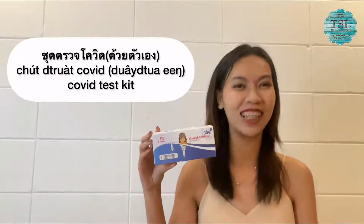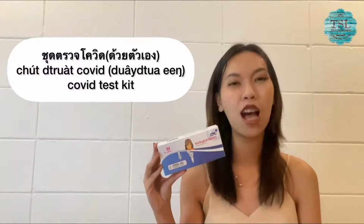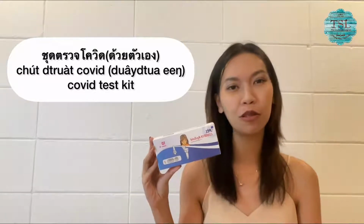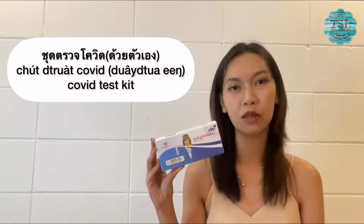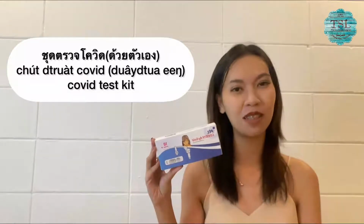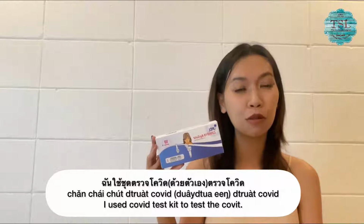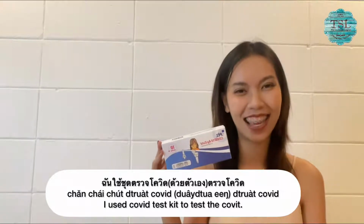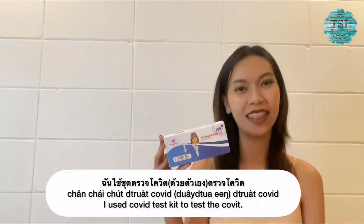And the next one is this, COVID test kit. How to call it in Thai? We say ชุดตรวจโควิดด้วยตัวเอง, or in the casual way you can just call ชุดตรวจโควิด. And how to use it in a sentence, I will say ฉันใช้ชุดตรวจโควิดตรวจโควิดด้วยตัวเอง.